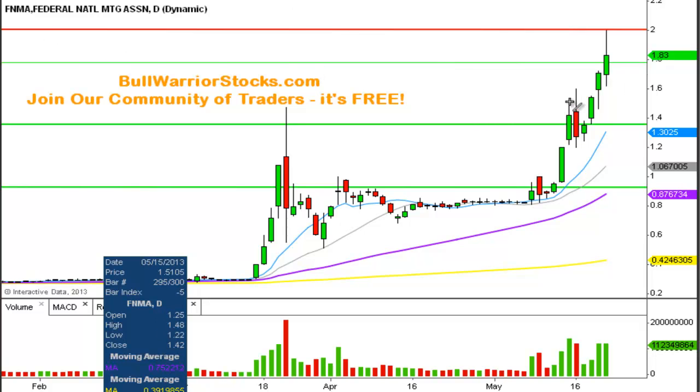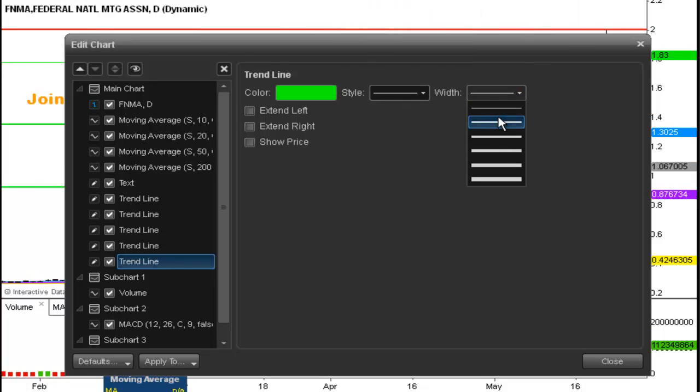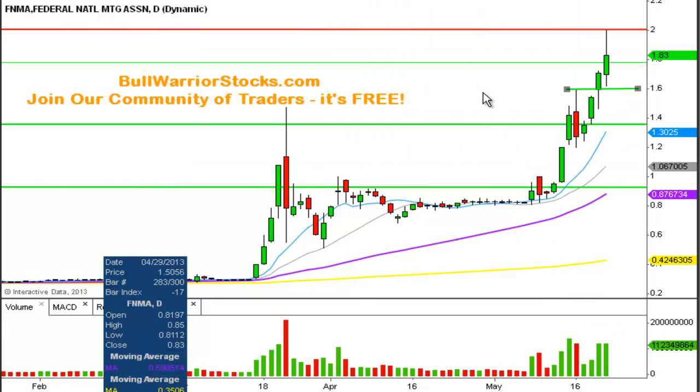And another level of support I want to add in is simply right here, and we'll call this level $1.60. So $1.60 will be another shorter term area of support. Now, if you're in this for the long haul, you're probably not going to care too much about these two support levels, but I'm trying to address as many trader demographics as I can. So even for the short-term people, these are two levels of support you want to keep your eye on.